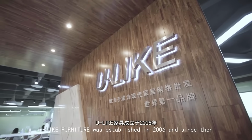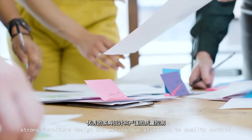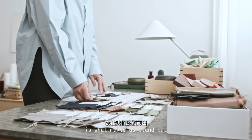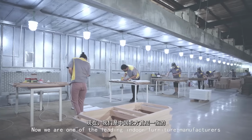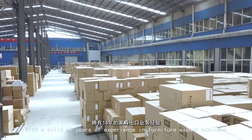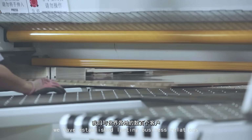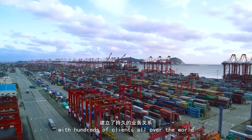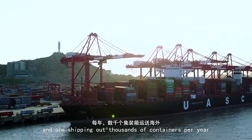U-LI Furniture was established in 2006, and since then, strong furniture design and meticulous attention to quality control is what makes us stand out. Now, we are one of the leading indoor furniture manufacturers and designers in north of China. With a solid 14 years of experience in furniture export business, we have established lasting business relations with hundreds of clients all over the world and are shipping out thousands of containers per year.